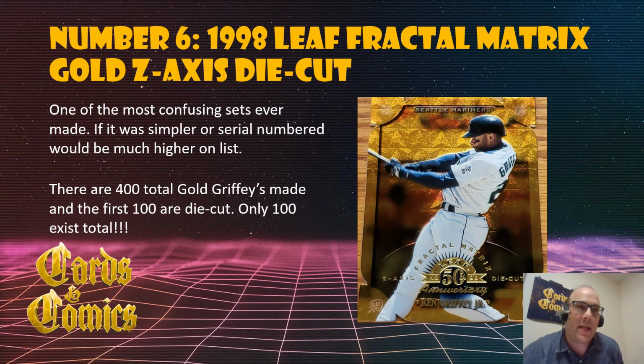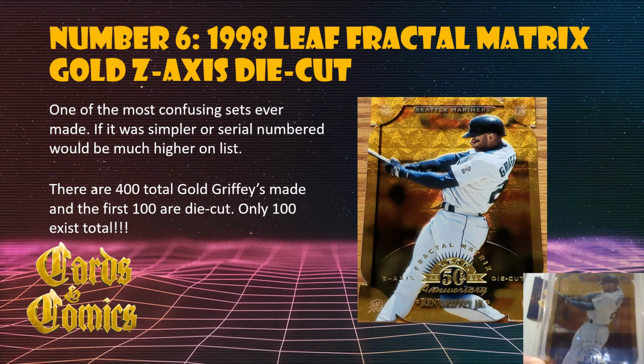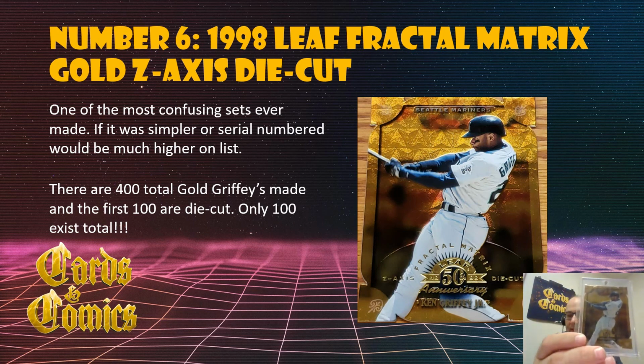So if you think about it, a 1998 Griffey Gold card that has almost a super fractor finish that's die cut, only 100 exist. What is the price of this card? And here is my copy. You can see it. So yes, there it is.